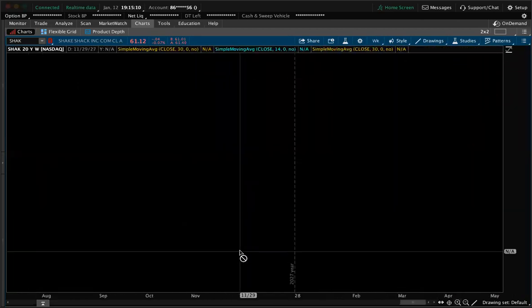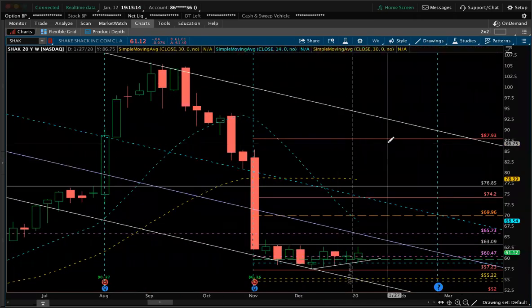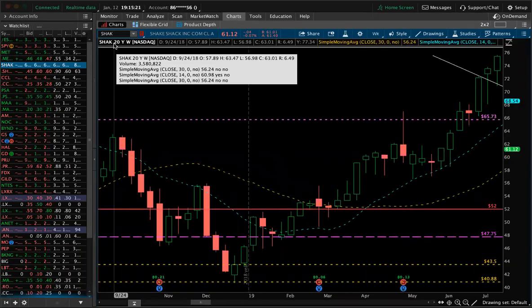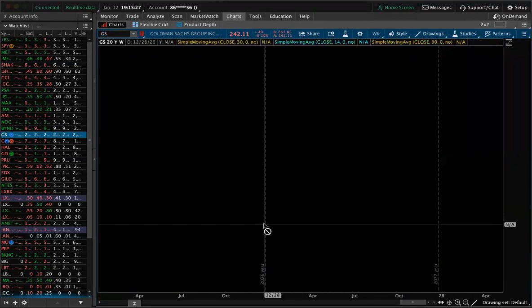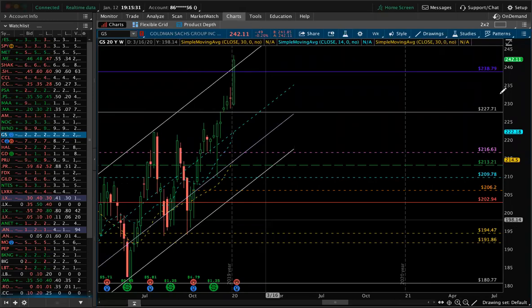I mean, as you guys have seen with BYND as well. Then this week we have banks reporting too, so keep that in mind. That's good for all financials and insurers. GS, this is my baby. You guys know I love GS. I love how it's trading. It's trading in even bigger weekly ranges, and I like that.